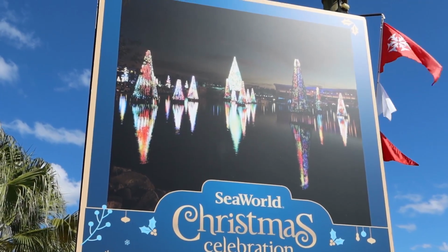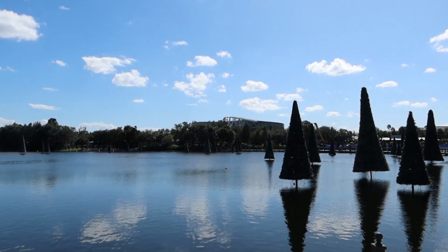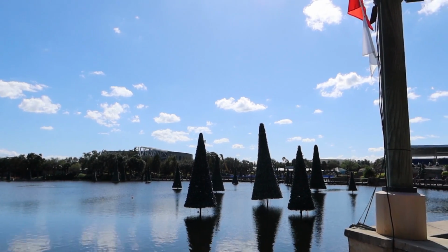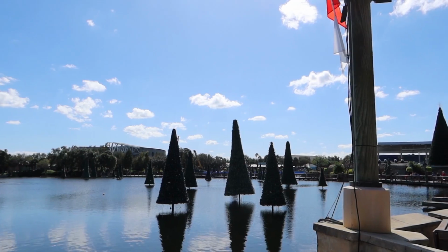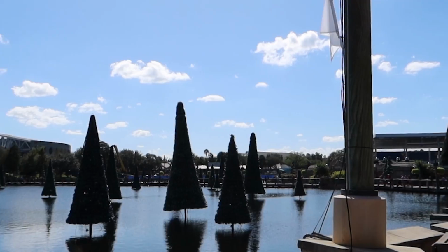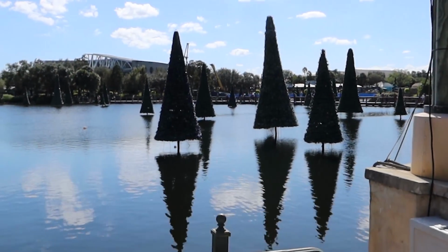One of the other things that happens here during the Christmas season is something called Sea of Trees. They've got some facts about it over here. As you can see, there are the trees out there, and they're all light up trees. And it says there are almost 8 miles of garland that make up the trees, 14 miles of cable that control the choreographed lights. It would take over 3 million household Christmas lights to create the Sea of Trees performance. There are over 116 lighted trees with heights ranging from 10 to over 70 feet. And you can see the big 70-foot one over there. And the trees are planted in up to 14 feet of water. And I don't know, they're not planted, they're just installed, is what I would say.